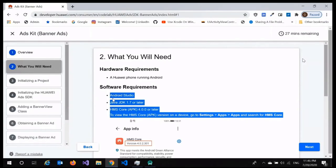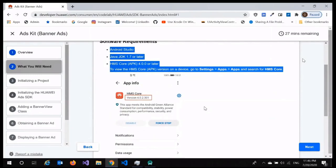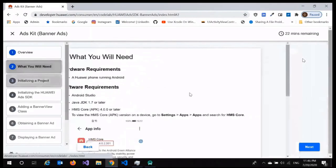You need to check all these things, because if you are missing one of them, the ads will not work properly. So you need to check all of these things.